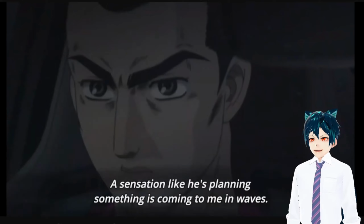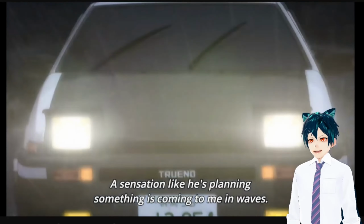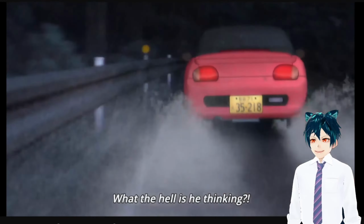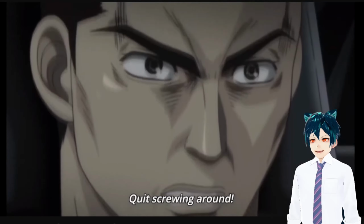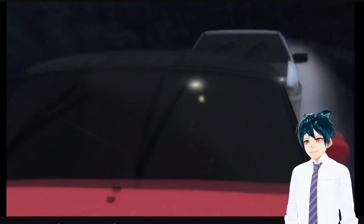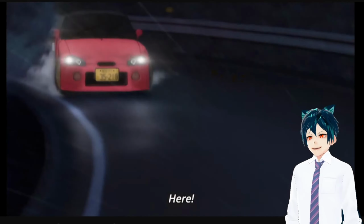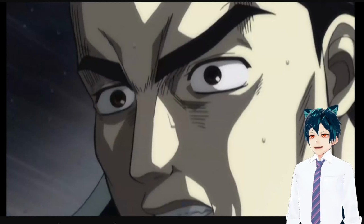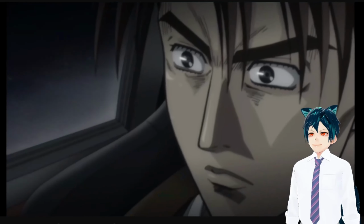Had a bad feeling since earlier. Sensation like he's planning something is coming to me in waves. But on this narrow course and in the rain, what the hell is he thinking? Yeah, he's attacking. He's getting angry. Kid, turn around. Don't go planning something reckless. Just stay there and behave. No, you're talking about Takumi here. He's not going to behave. Oh, behave. He's not gonna do that either. He's talking to me, for God's sakes. Here! Oh, he's gonna attack from the outside like he always does. He hit that curve a lot faster than the other guy did. What the heck? What the heck?